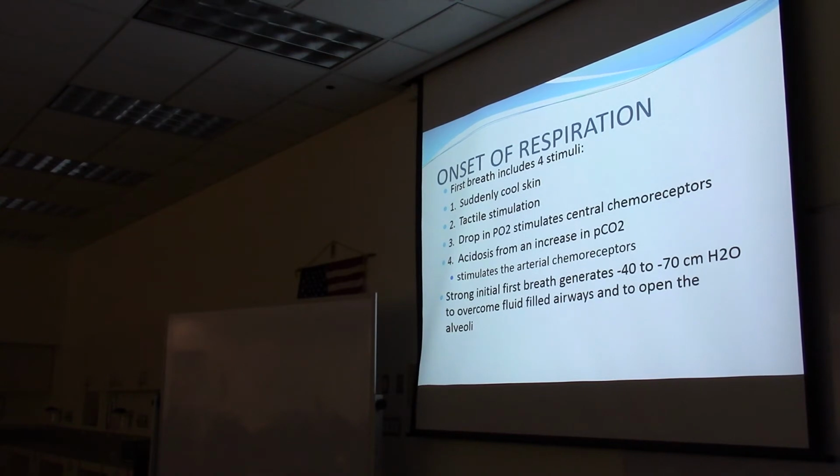We talked about this. The onset of inspiration occurs with the cold skin. That becomes a stimulus, the touching of the newborn, and then the PO2 drops in the arterial blood, and that stimulates the chemoreceptors in the brain to start breathing. Also, the acidosis from the CO2 climbing before they take their first breath will stimulate the chemoreceptors and send the signal to the diaphragm, hey, take a deep breath.